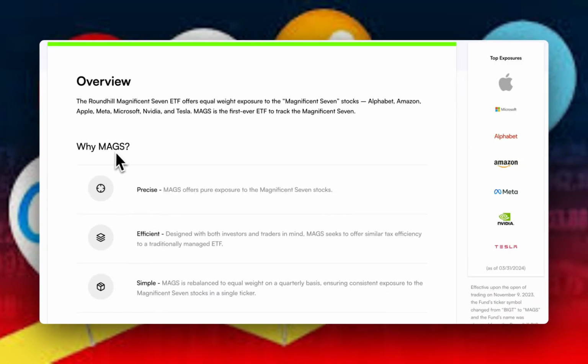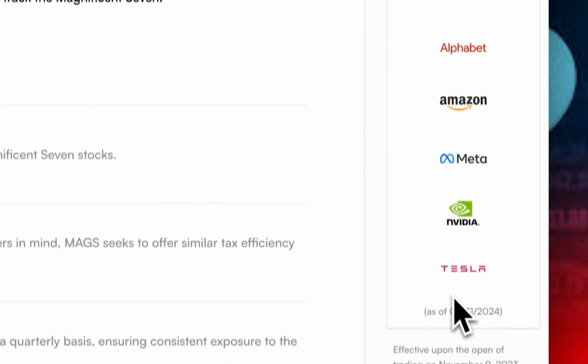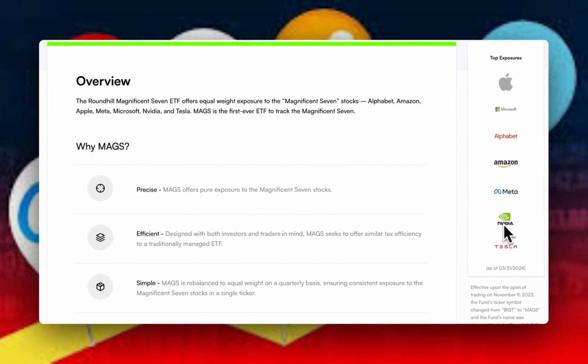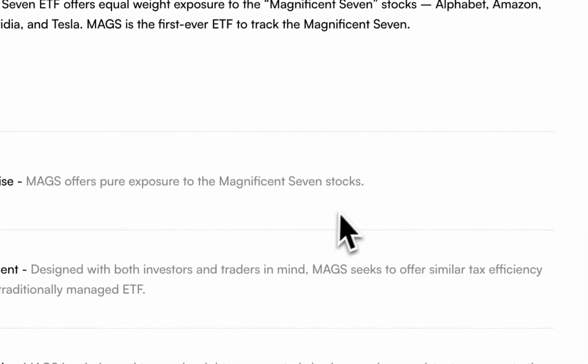Why would you consider MAGS? The main 3 compelling reasons why you should consider buying this ETF, rather than buying individual stocks, because you can buy those on your own, right? But you have to understand right now, for example, NVDA is almost over $1,000. So that's a lot of money, but they're not precise, right? So MAGS offers exposure to Magnificent 7 stocks.